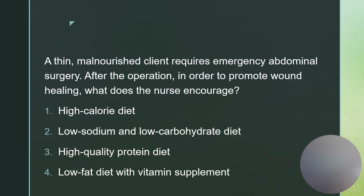Is it a high calorie diet? Is it a low sodium and low carbohydrate diet? Is it a high quality protein diet? Is it a low fat diet with vitamin supplement? Well, we know that we need protein for healing, whether it is a wound or an illness, and we need high quality protein. Correct answer, number 3.